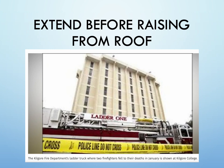Extending before raising from the roof. In 2009, 2 firefighters in Texas were killed when they fell 8 stories from an aerial platform at Kilgore College. They were training with a new apparatus, and unbeknownst to the turntable operator, the ladder or platform got stuck on the side of a parapet wall. The operator attempted to raise the platform from the roof while it was stuck. When the ladder did break loose, it created a violent whiplash that ejected 2 firefighters from the platform. According to the NIOSH report, fall protection was not being used during the training. But in a real-world situation, there may be a momentary delay before firefighters clip in, so it's very important to extend the ladder a foot or two to ensure that the ladder is not hung up prior to raising.